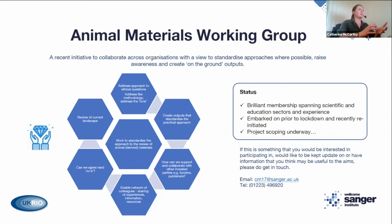we have something that we've recently begun to look at, and the Animal Materials Working Group has been recently set up to try and address these questions and hopefully aim to standardise approaches where possible. We ultimately want to raise awareness, but of course create on-the-ground and practical outputs that are usable to help aid this process within organisations. And so it's something that's pretty new. We've currently got a really great membership, but we started it before lockdown. Of course, lockdown disrupted the world. And so we've recently reinitiated it with a project scoping exercise that's currently underway.